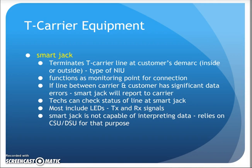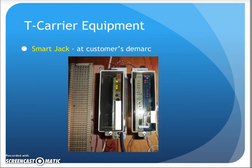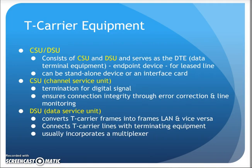It functions as a monitoring point between the carrier and the customer. It can actually report back on the health of that link. The techs can check the status of the line at the smart jack, and there's usually LEDs indicating whether it's working or not. The smart jack is not capable of interpreting data, it just relies on the CSU, DSU for that purpose. Here's a sample of our smart jack, and I think I even have some more smart jack examples here for you too.